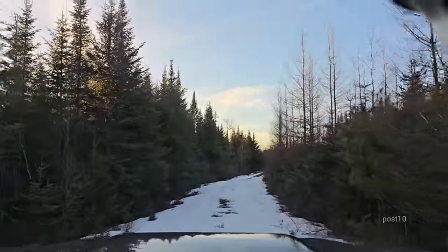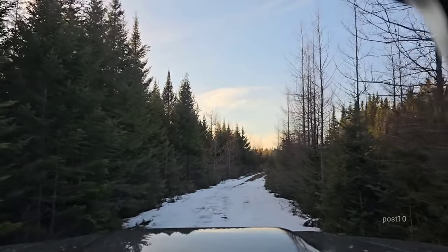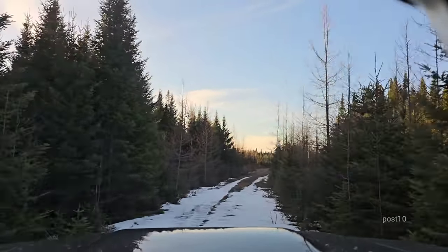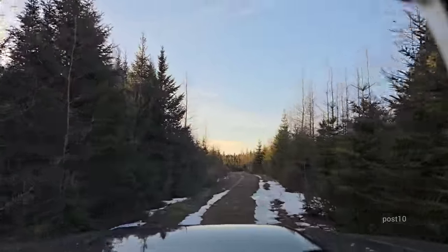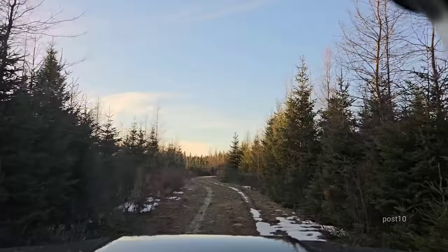Honestly, right now I already put the mud tires back on for the year, and they're much better than the winter tires. I feel like driving through the snow. Okay, there's no more snow up here. Doing good. Looks like we might have a pretty sunset later on today.